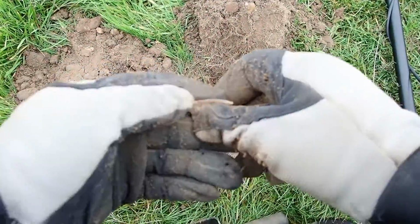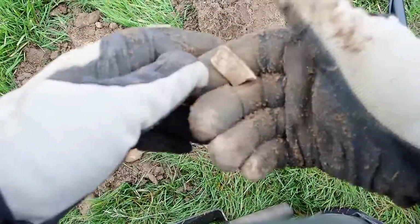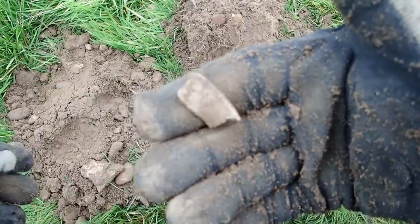I will try my best to keep the camera out of the wind, but it's blowing from all angles at the minute, so I'm quite high up. Yeah, hopefully see you at the first hole and see what targets we get today. Hopefully some good ones. Okay, first target today, took a bit of finding, a little bit of lead.